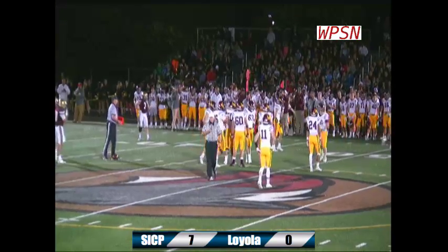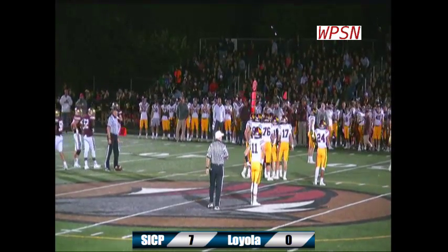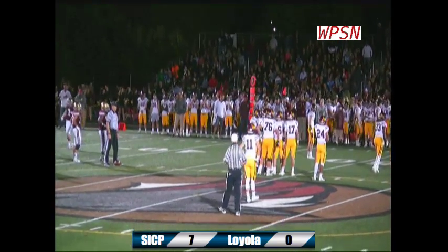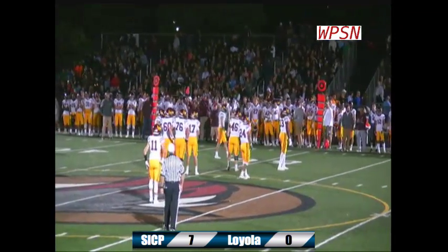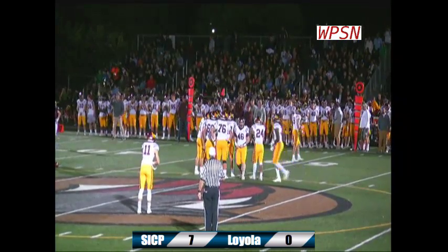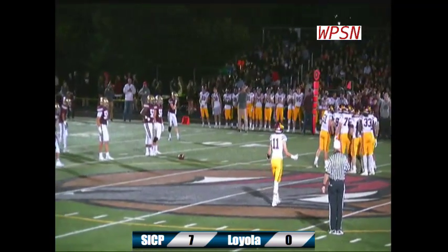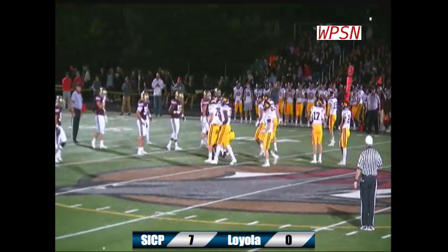A pretty good run from Tyler. I agree. He didn't seem to be expecting the pitch from the quarterback so soon. It looks like one of the Ignatius linemen got off the edge really quickly. Quick moves from Ignatius. That's good to see. All right, Ignatius coming back online.